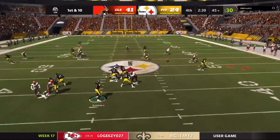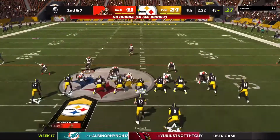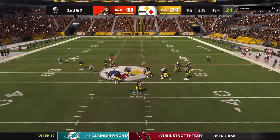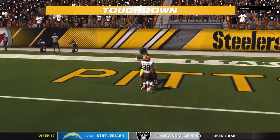They'll look to throw now on 1st down. He gets it complete to Harris. 3 yards the gain there, 2nd down. They'll set up a throw. He's going to loft one deep left side here. And this is caught inside the 5.